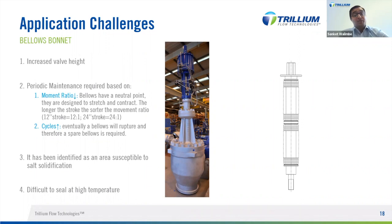And the bellows applied to these systems, i.e. the larger valve, need to have a longer stroke. And this becomes challenging to the bellow manufacturer. So if you see on the right-hand side image, the bellow can be supplied in a segmented arrangement. So bellow seal bonnet or extended bonnet have been proven to be suitable for a molten salt application, but this solution has a big impact on the valve height.